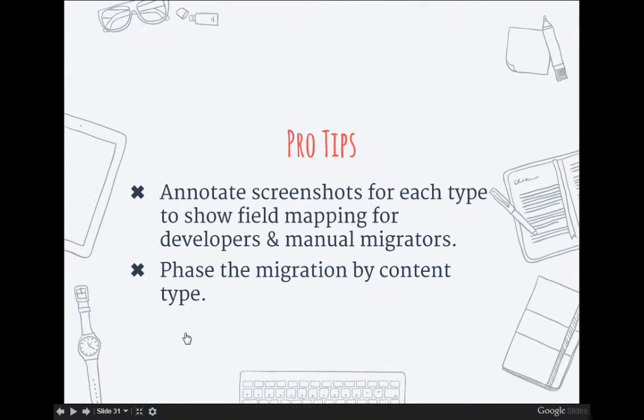So just some quick tips that you want to keep in mind when you're thinking about your approach: for any approach, annotate screenshots where possible. It's going to save you a lot of headaches and a lot of questions. You don't want your migrators, be they manual migrators or scripters, coming to you every single time with questions. So if you can just grab a quick screenshot from the current site and say, I drew a box around this is the date field. I drew a box around this is your related links area. This is your byline. Let them know what you mean when you say, migrate these pages to this place. Otherwise, you're going to get things thrown in the wrong fields, and your QA process is going to be a nightmare.